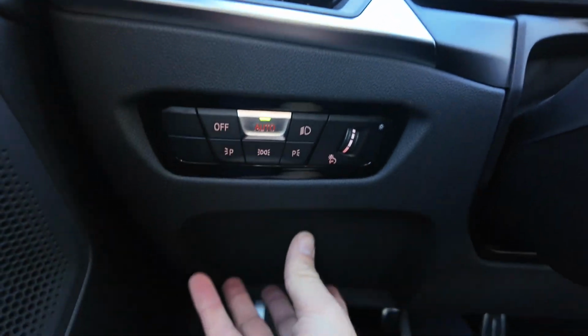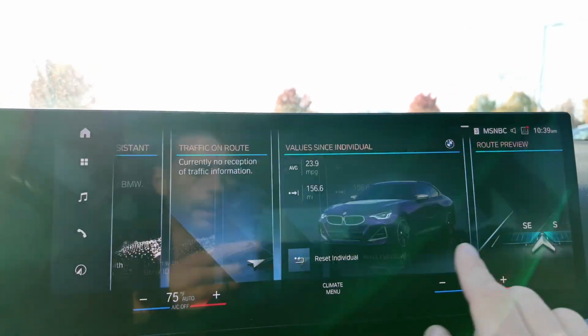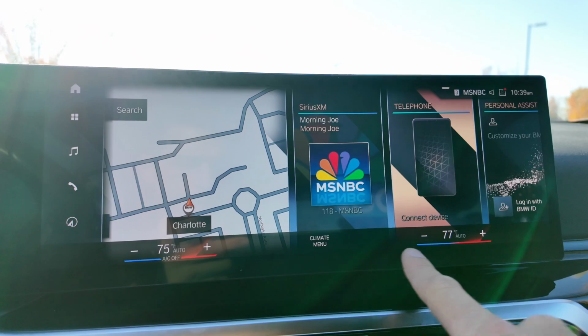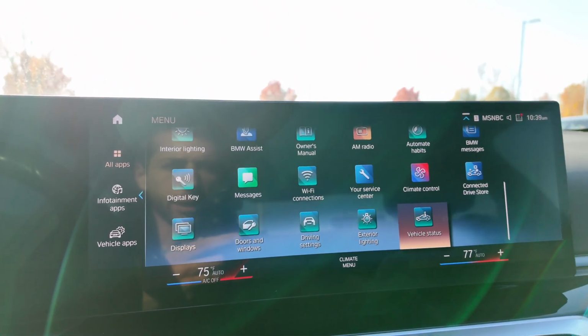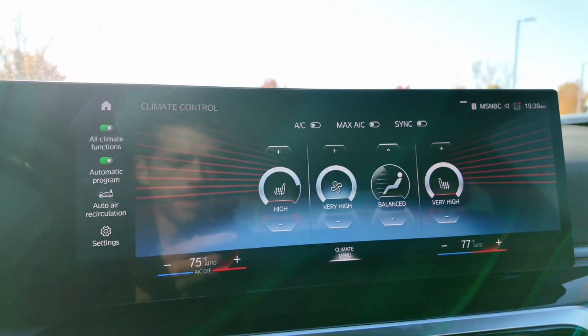Now on this left side, no storage space. You have all of your headlight adjustments, 1 vent there. And then with the infotainment system, it's going to be a little bit different with the 25-year model. All of this information is in the lower section. So just a little bit different of a layout, but all the information is relatively the same. As far as going through all of these apps, getting into your music, phone, your climate menu as well.